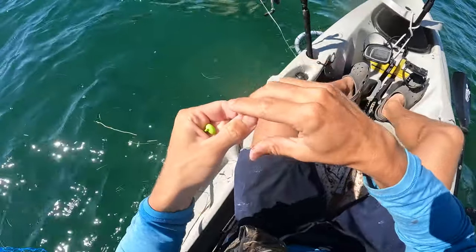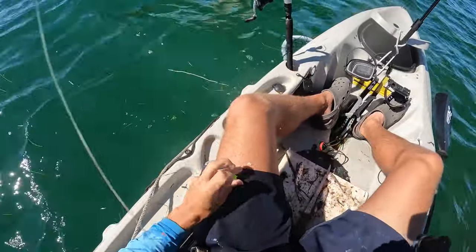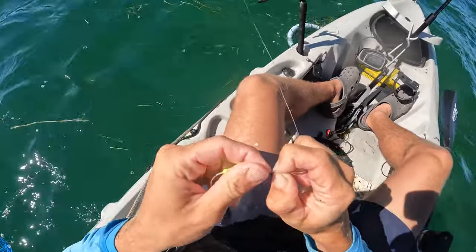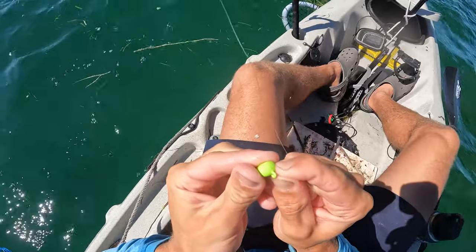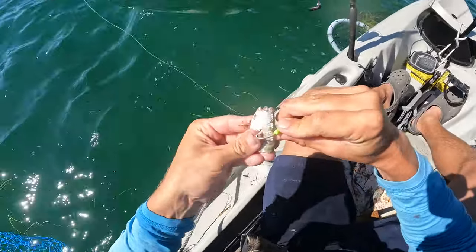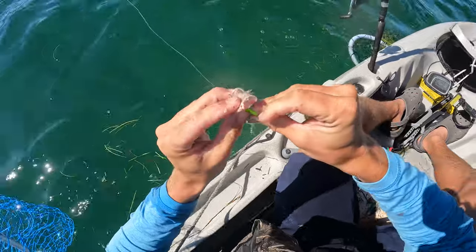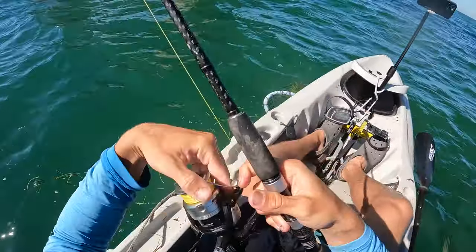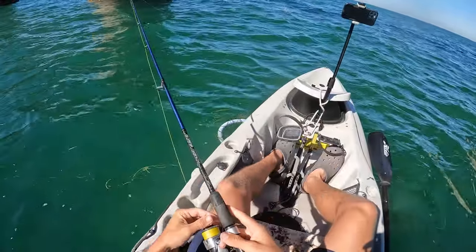Bump it up from 1/8 to 3/8 ounce. Still going to try to fish this jig head here. I'm just hoping there's some bigger snappers staying back. All right, let's give him a big chunk of bait too. Maybe we'll get ourselves another nice snapper off the bottom.